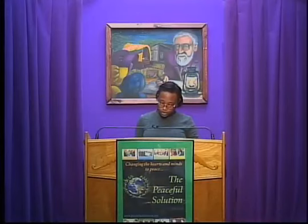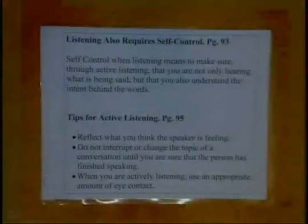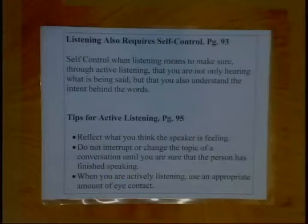On page 93 of the self-control unit, it says listening also requires self-control. Self-control when listening means to make sure through active listening that you are not only hearing what is being said, but that you also understand the intent behind the words. And there are also tips for active listening on page 95. Point 1: Reflect what the speaker is feeling. Remember that words and the feeling behind the words are not always the same. Do not interrupt or change the topic of your conversation until you are sure that the person has finished speaking. When you are actively listening, use an appropriate amount of eye contact.